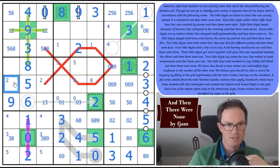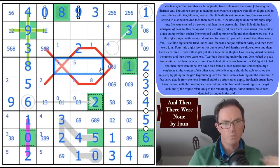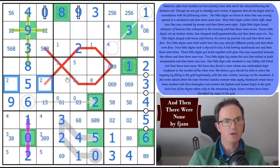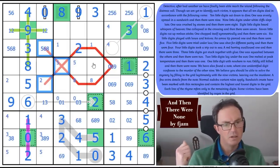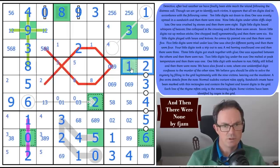Two is in one of these, that's not helpful. One, if one was here, is there a reason we can't put a one? Oh, we would have a deadly pattern on ones and twos. Well, unless the fish did something, which it may well do, actually. Sort of that's a little bit questionable, isn't it? All right, so what is it going to be?